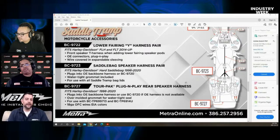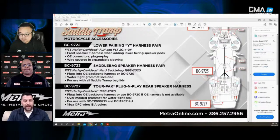And then below that, we have our BC 9727 Tour Pack plug and play rear speaker harness, and again, nice OE quality, nice OE weather pack connections, plugs directly again back into the backbone harness of the BC 9720, which I showed you there.